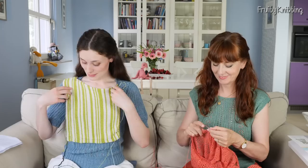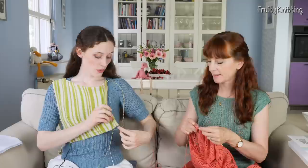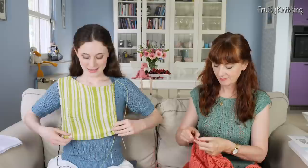And just as a reminder, because the top is knitted sideways, the number of stitches on the needle determines the length, and the number of rows determines the width of the top. Now, although my stitch gauge is pretty much the same as the recommended gauge, I decided to cast on the same number of stitches as the second largest size.